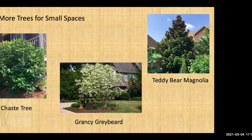Chaste tree, Grancy graybeard, and teddy bear magnolia. The Grancy graybeard is actually a native tree to Louisiana and is a good substitute for crepe myrtle, which is not a native and really doesn't attract wildlife like the Grancy graybeard does. The teddy bear magnolia is just an example of one of the many small magnolias that are available, and you can talk to your people at the nursery about the different varieties.